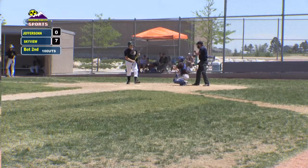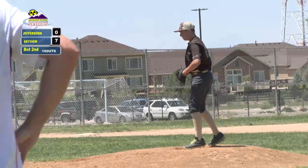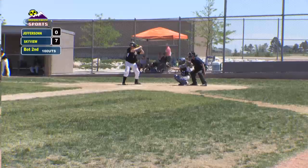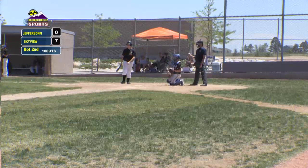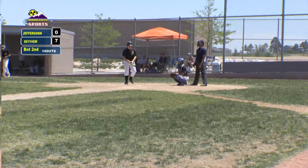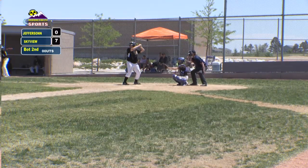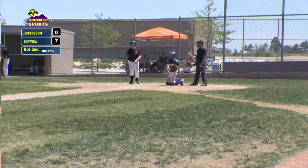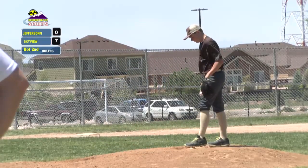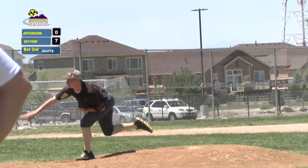First pitch is taken for a strike on the inside corner, and it's 0-1. 7-0, 4 runs in the last inning, 3 runs in the first inning for Skyview, and looking to answer back is Jefferson Academy. One pitch on the way is going to be outside and quickly going to 2-1. So really for Jefferson, the key here, just get some men on.